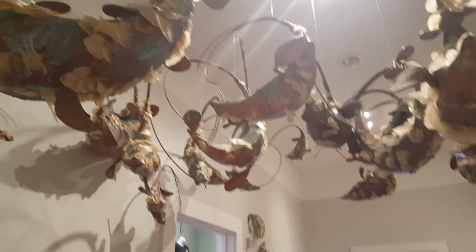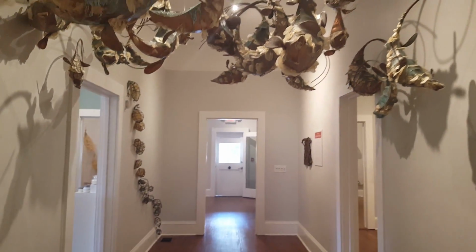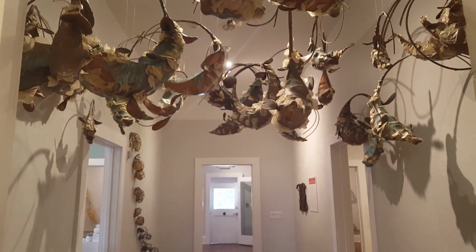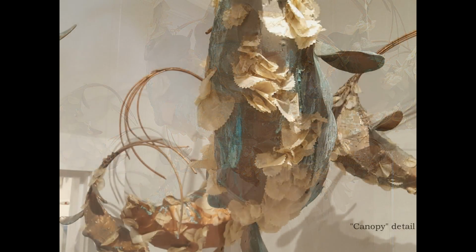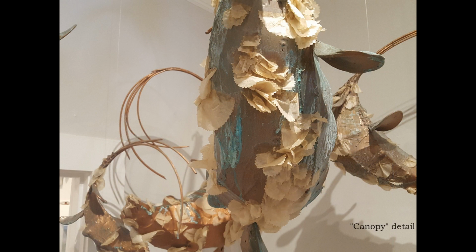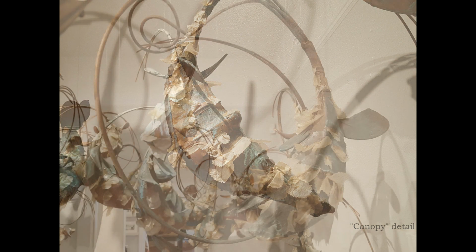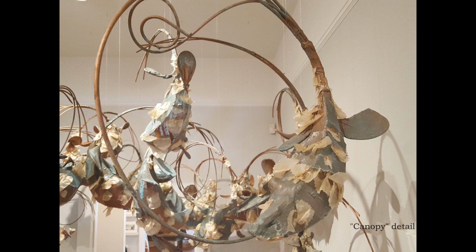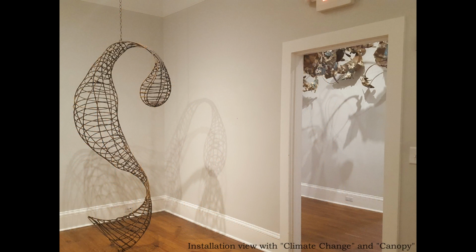I want you to feel as though you're in another world and you can't quite tell if they're fish. Are they birds? Are they organic matter? Are they bugs? They interact with one another and interact with you as you walk through the passageway. The breeze of bodies moving beneath them make them sway and almost touch each other and spin just a little bit.